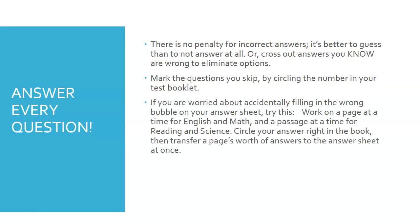So here's the answer sheet strategy I talked about on the last slide. If you're worried about accidentally filling in the wrong bubble on your answer sheet, try this. Work on a page at a time for English and math and a passage at a time for reading and science. Circle the answer correctly in your book, and then once you get to the end of a page or before you're going to flip your page over in your test booklet, transfer those answers to your answer sheet all at once.